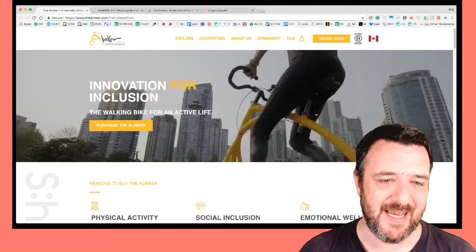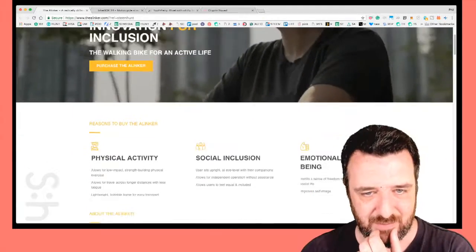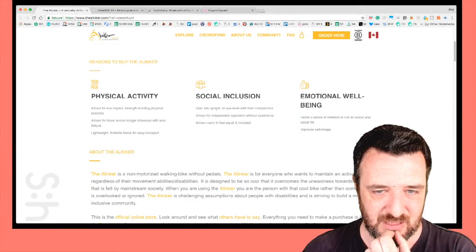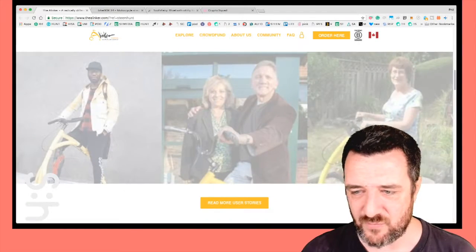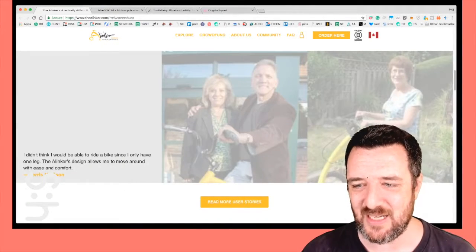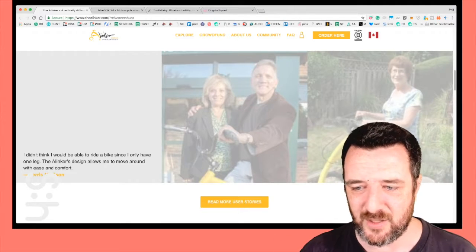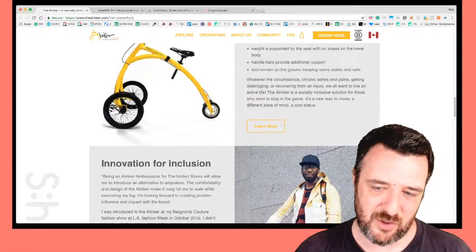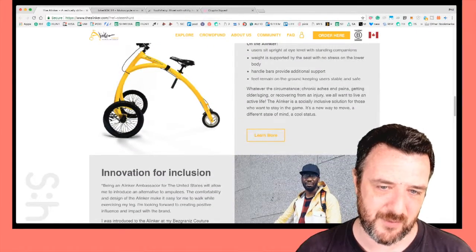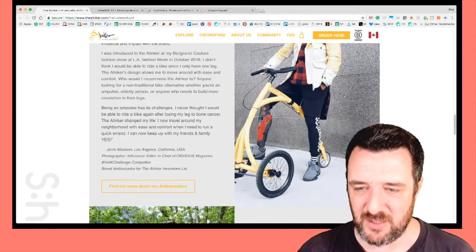Last for today then, A-Linker, innovation for inclusion, the walking bike for an active lifestyle. Physical activity, social inclusion, emotional well-being. Well, they're all pretty obvious ones. What I really like about this is the styling of it. You kind of feel like you'll sit up on it. It's almost like an exercise bike on the front, and then it's got those two big comfortable wheels. I don't like the tiny wheel on the back, but it certainly looks the part.